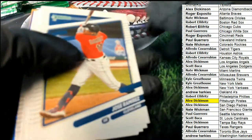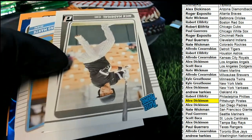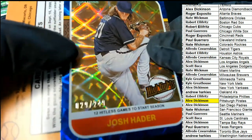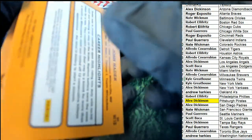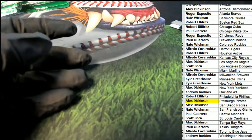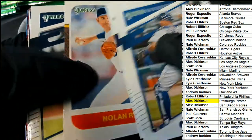All right, some really nice things coming out of here of Donruss Baseball. That's a great White Sox rookie to get, the rated rookie for the White Sox. Josh Hader highlights, numbered down. That is great. Congratulations, Brewers, with your Hader, Milwaukee. That is Alfredo who pulled down the Josh Hader. Alfredo, nice going.